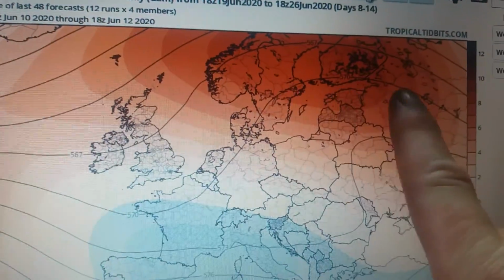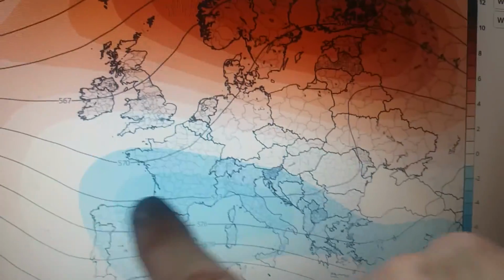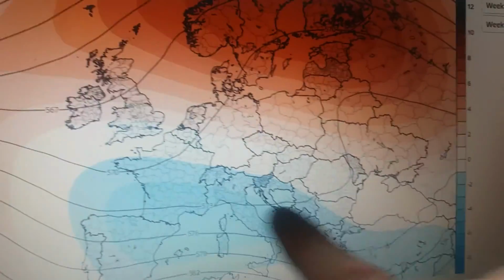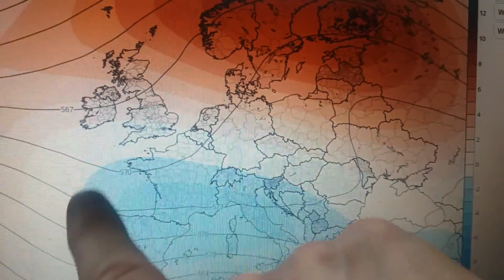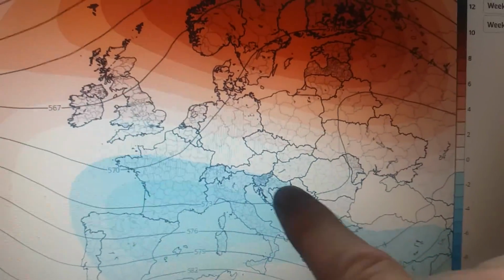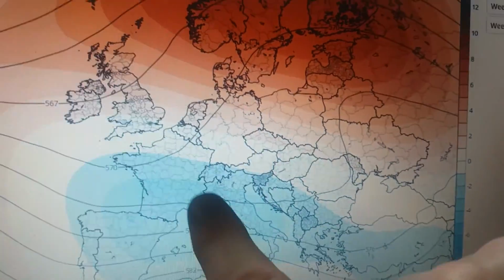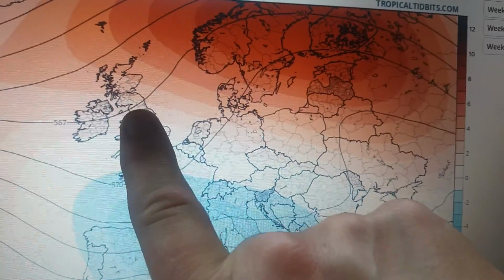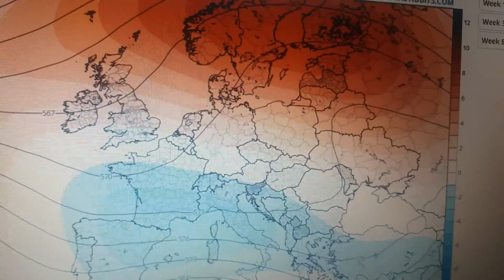You can see here even week 2 continuing to have the Scandinavian block. We've got, of course, the low pressure underneath here. It's going to be interesting to see whether this will maintain itself, but we are becoming increasingly wet across the south. My question is, if we continue to see wet conditions across the UK, can we extend this negative up into the British Isles for the heart of the summer season? That's where I'm going with the forecast, of course.